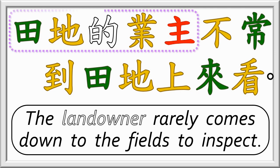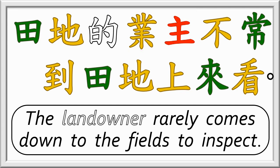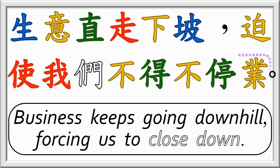田地的业主不常到田地上来看。The landowner rarely comes down to the fields to inspect. When a restaurant or shop goes out of business, the usual phrase is 停业。生意直走下坡，迫使我们不得不停业。Business keeps going downhill, forcing us to close down.